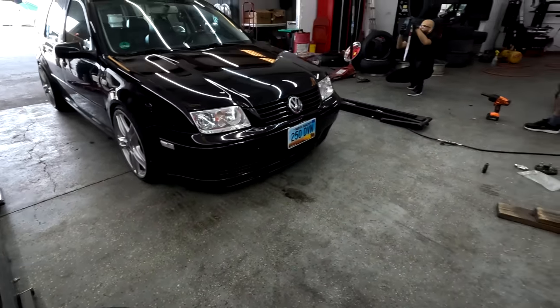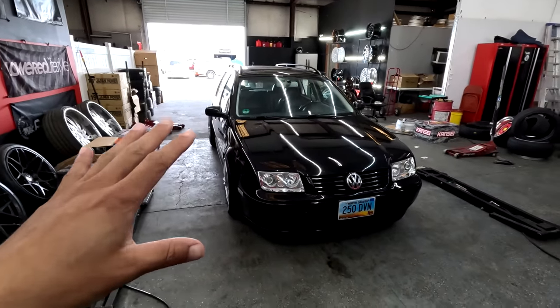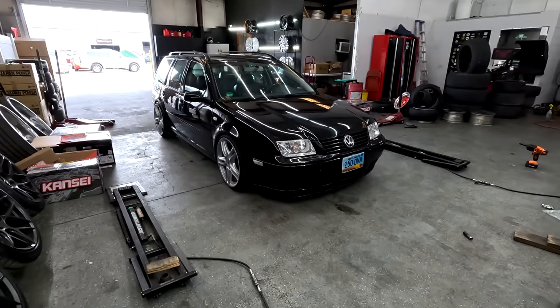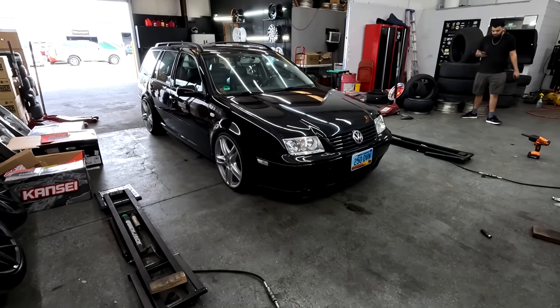It's perfect. Oh, I'm getting the shot. I've wanted that shot with my car in your shop for so long. It looks so good. Yeah, this thing is sick, bro. You always kill it, bro. You always have something up your sleeve that is just perfect.